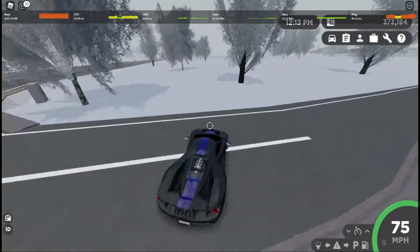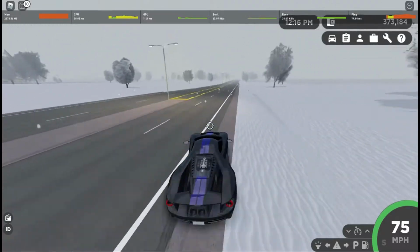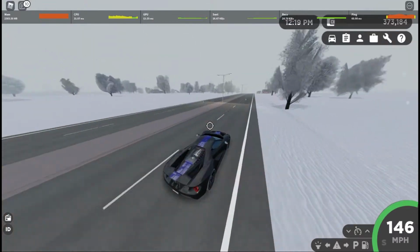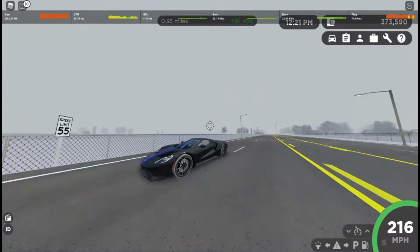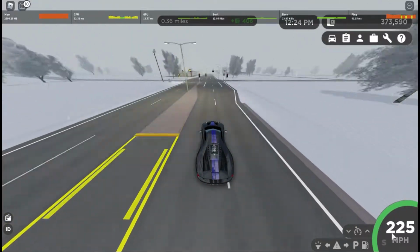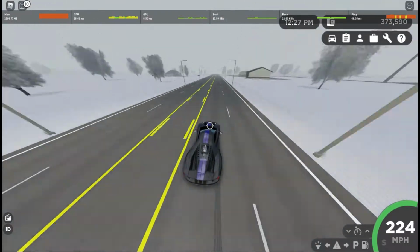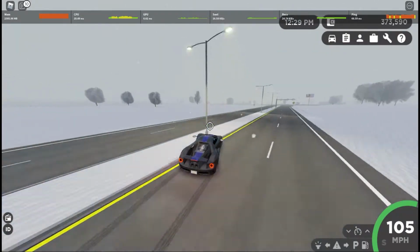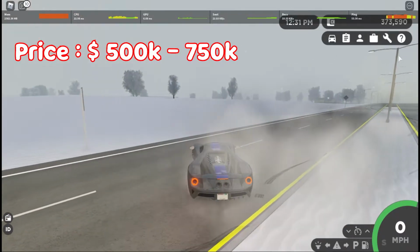Now this thing, in real life, is meant to resemble the 2020 Ford GT, and I can already tell I am not going to be able to control this. Like I said, the entire thing is made of carbon fiber except for that stripe going down the entire car. Top speed 225 miles per hour or 363 kilometers per hour, and your braking is pretty bad like the other supercars, but it's totally worth it.